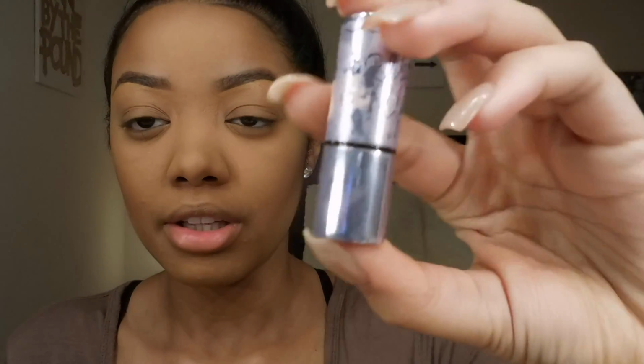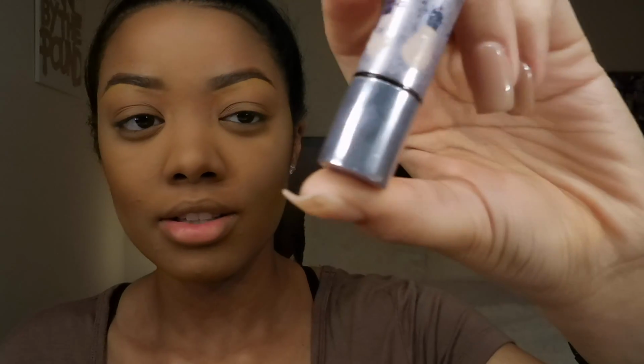Now I'm going to be moving on to highlighter. I'm going to be using my Benefit What's Up highlighter. This is a little travel mini size. I'm almost out, so I'm going to have to go get a new one. But I love this. This is a cream highlighter. I'm going to be laying this down on my cheekbone.